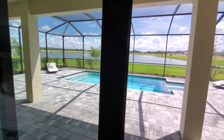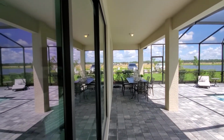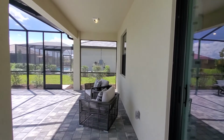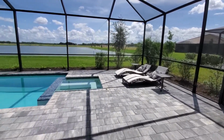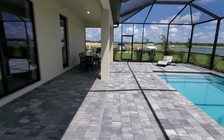You've got a huge lanai under truss, and this expands, as you can see, from one side of the house all the way to the other. So you have this huge under truss lanai that takes you from one side of the house to the other. Tons of space out here. You can see plenty of room for recliners, even having a pool and spa package on both sides. This is an awesome home here, folks.